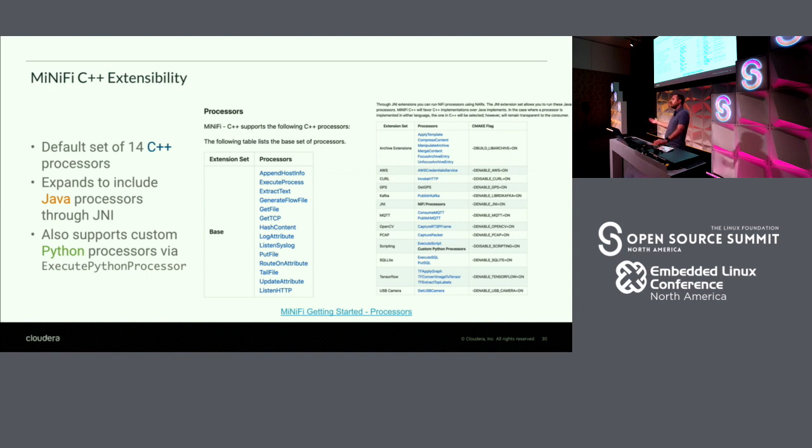But then you can also expand this to run the Java processors, if you so choose, using JNI. So with the Java processors, you have a lot more integration. You have Kafka and MQTT and things like that. You have even the ability to run TensorFlow models.